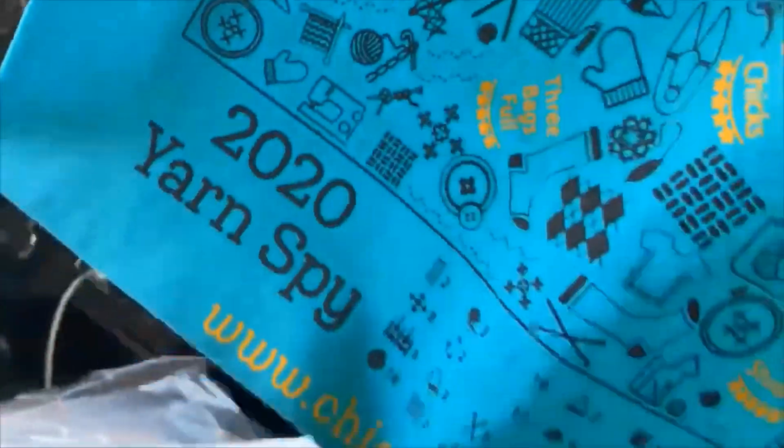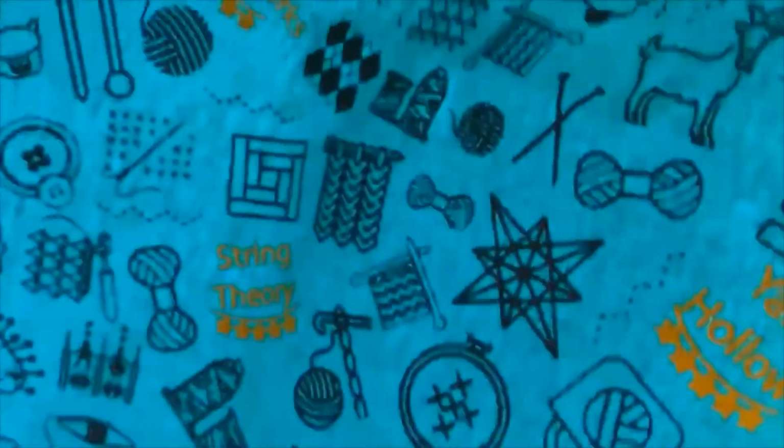All right, we have our yarn tote. This is awesome. 2020 Yarn Spy. Oh, I guess this is a little thing where you find the balls of yarn in here. That's cute. I got my bag there and I bought this ball of yarn.